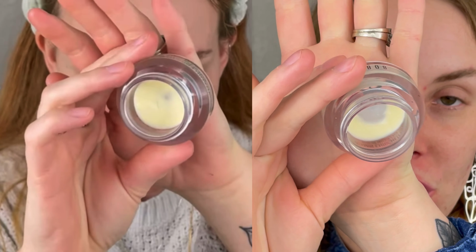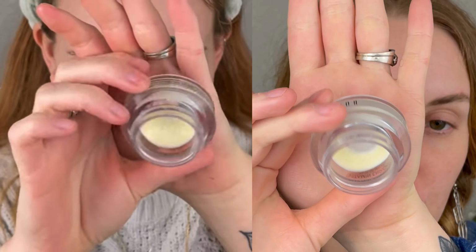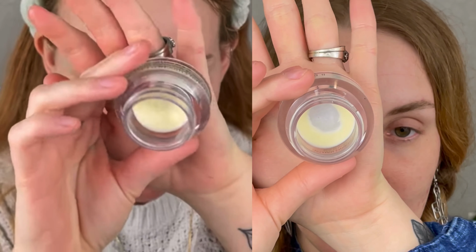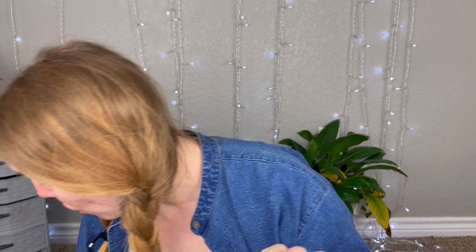The next product is pretty exciting because I made a huge dent in this. I've used the Bobbi Brown Vitamin Enriched Face Base 9 times. I love this stuff so much. I asked for the full size for Christmas and I do have it. So once I've finished this tiny little pot of the face base, I am going to be dipping into my full size. I don't know if I will ever want to use another primer.